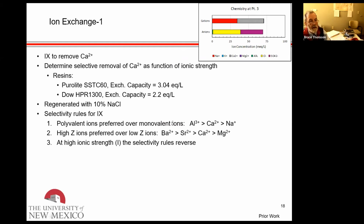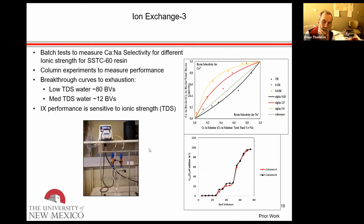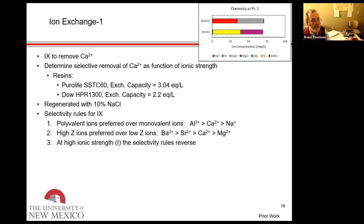We run the experiments, and the problem, and this is the limiting factor in the whole process, is that, as I'm going to go back to my rules for ion exchange, the polyvalent ions are preferred over monovalent ions. So calcium is preferred over sodium, aluminum is preferred over calcium, and so forth. High atomic number ions are preferred over low atomic number. So calcium is preferred over magnesium and so forth. The problem is this number 3: at high ionic strength, at high TDS, these selectivity rules reverse.